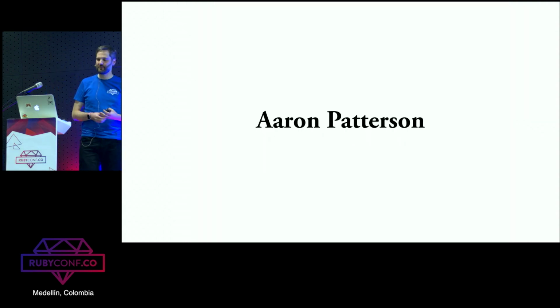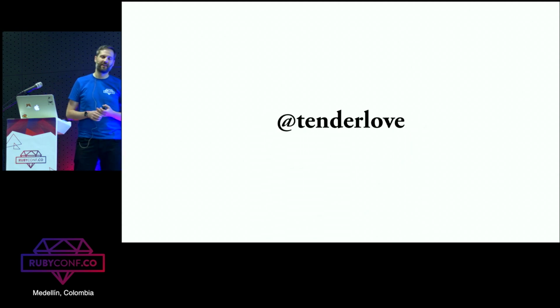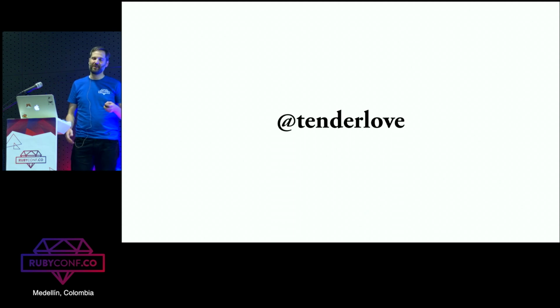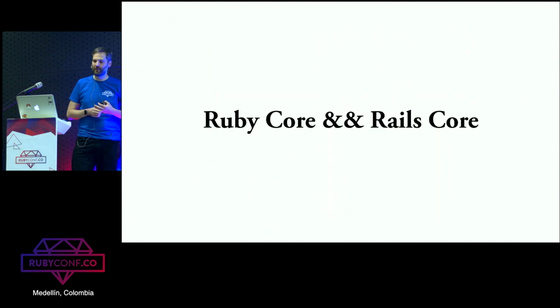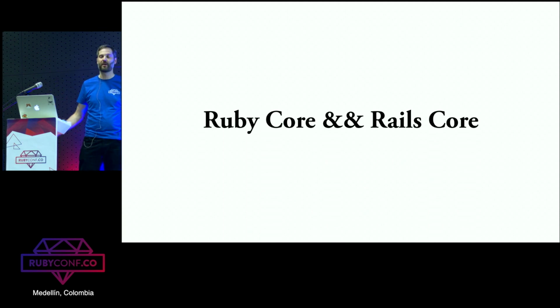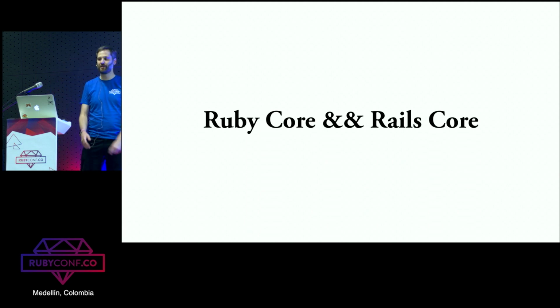My name is Aaron Patterson. I'm known on the internet as Tenderlove. You can ask me about that at the after party tonight. This is my icon. If you don't recognize me here, this is what I look like online. I used to have a lot longer hair and not as much gray hair either. I'm on the Ruby core team and the Rails core team, so if you want to talk to me about Ruby stuff or Rails stuff, I love talking about Ruby and Rails, so please come talk to me later and we can chat about anything.